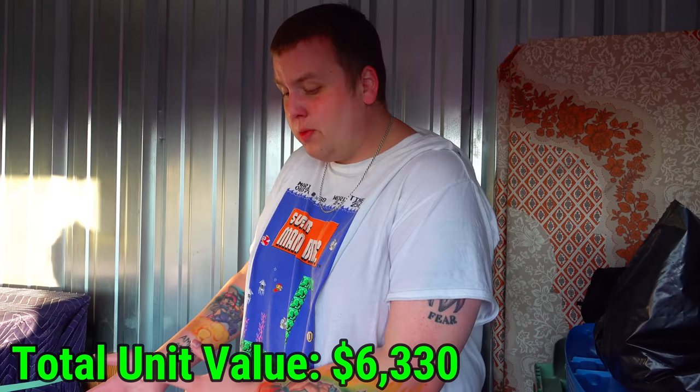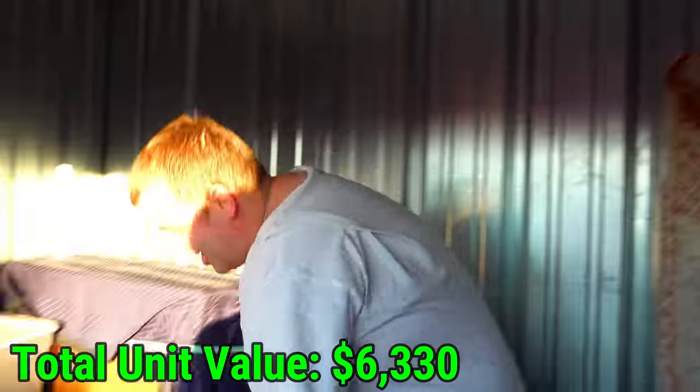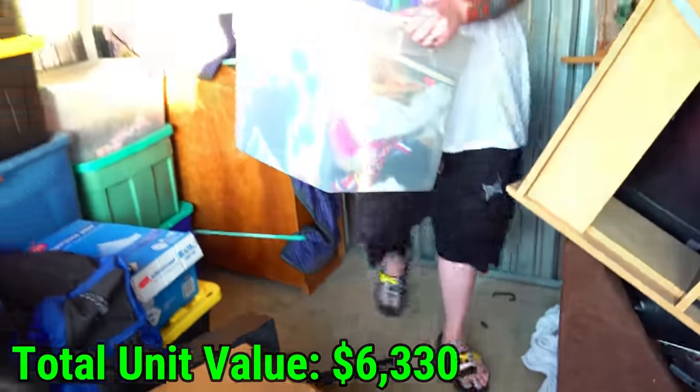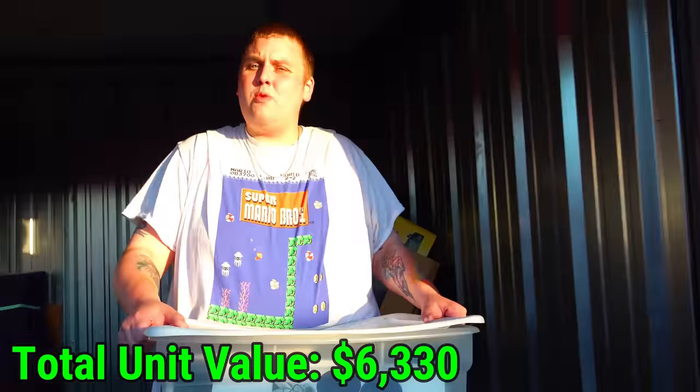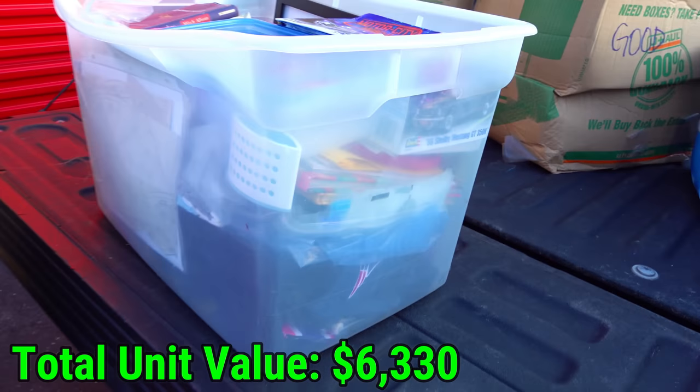You think clear tote with white top or brown box? Clear tote. I know, I read that too, and I was like, please don't say that. Let's get this one here and see what we got inside of it. I just want more gaming stuff or weapons, either which way. I'll take either, but I like the gaming.